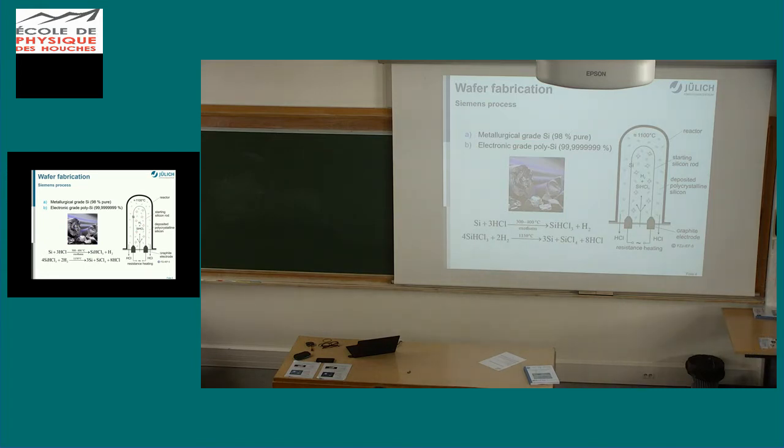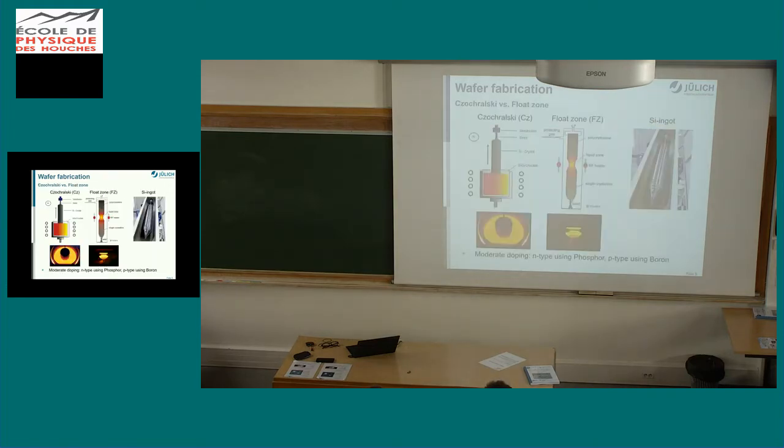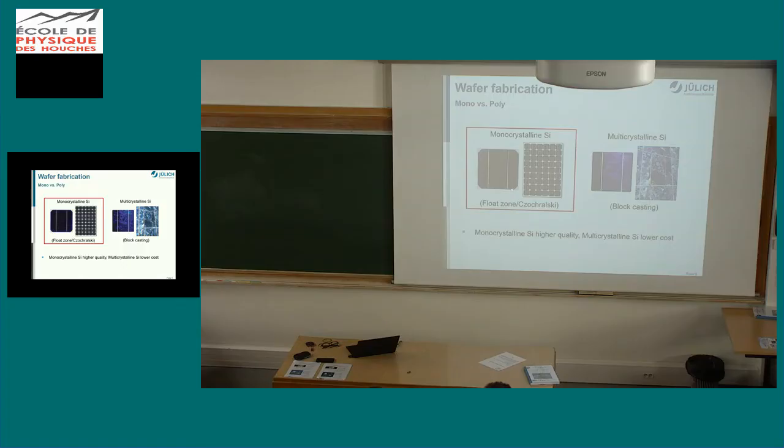And if you repeat that several times, you're getting to that electronic grade polysilicon that now has the purity we need. So you remember, maybe when we were talking about defects, we were talking about critical concentrations from, say, 10^16 per cubic centimeter, 10^17, but depending on the type of impurity, it must go down to 10^10 per cubic centimeter. And then you compare that number with the number of silicon atoms you have in the same volume, it's 10^23. So you see that a lot of nines is required so that we get a material that we can use for solar cells.